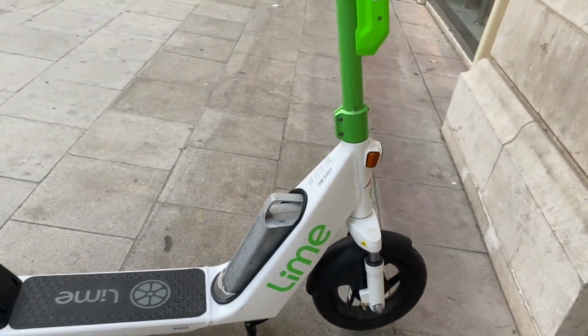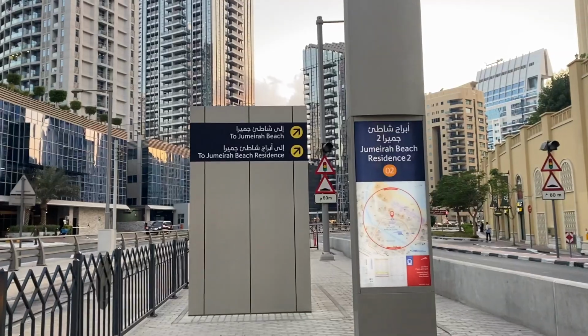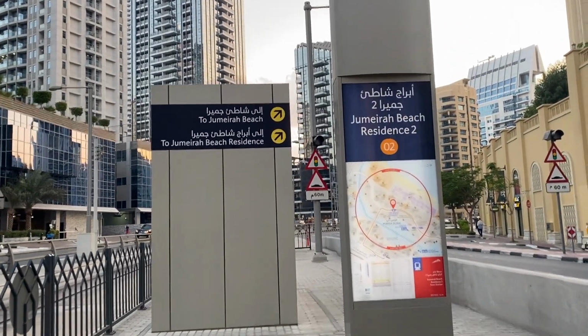Stations, there are also scooters you can hire, which are a big help so you don't have to walk heaps. So that concludes our metro and tram journey.